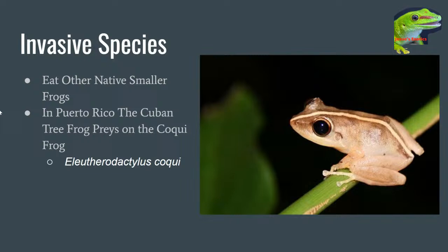If you don't know, the coqui frog is one of the most endemic frogs, or really the coolest frogs in Puerto Rico, because they make the coqui sound, which is where they get their name. If I had a clip, I would play a little bit of that, but today we're talking about the Cuban tree frog, so we're just going to keep it on that note. A super cool fact about the coqui frog: their scientific name is Eleutherodactylus coqui. One more time, Eleutherodactylus coqui. Definitely go check that out. There's a picture of one here on the right side of the screen.